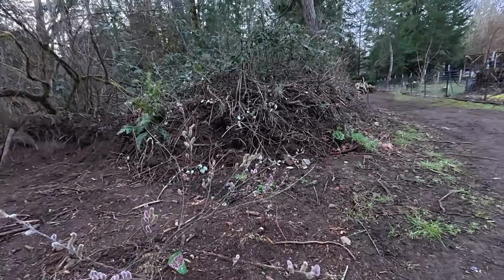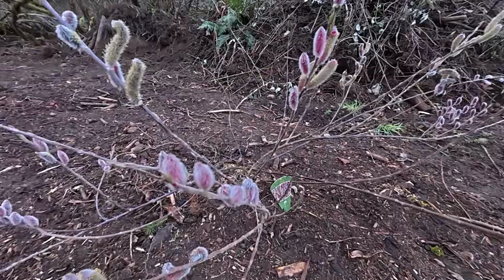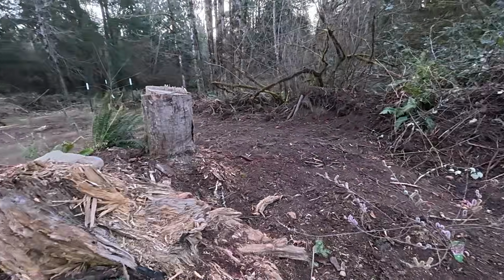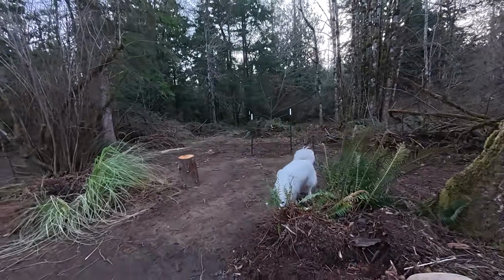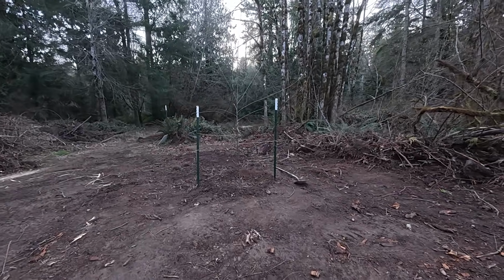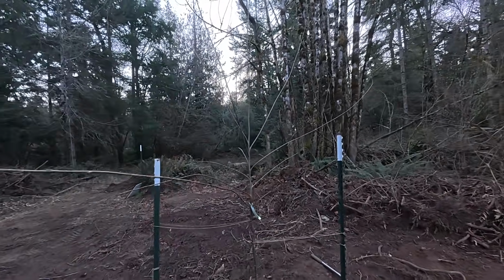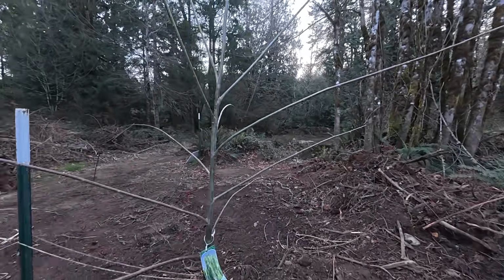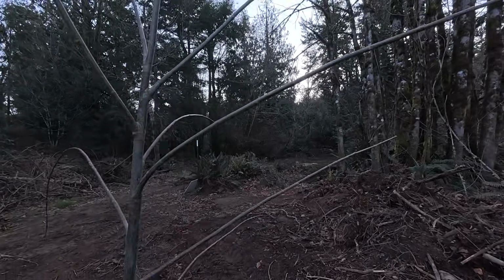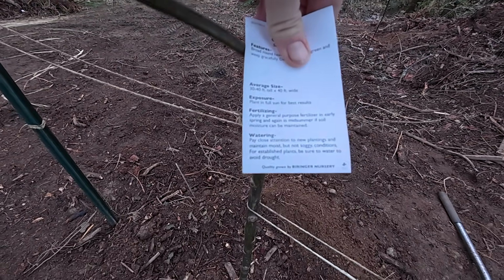The pussy willow, all the catkins are starting to fade, but that red color is just something else. And so far, it doesn't look like anything's eaten it. We also planted back here, and it's hard to see because it's not leafed out yet, but John found a weeping willow. This guy is already close to 10 feet tall. 30 to 40 feet tall and wide.